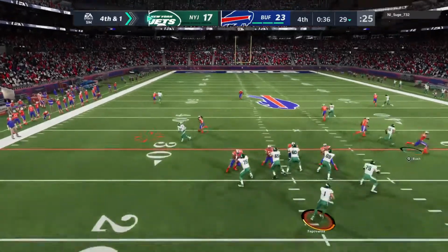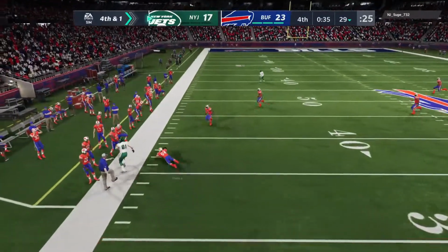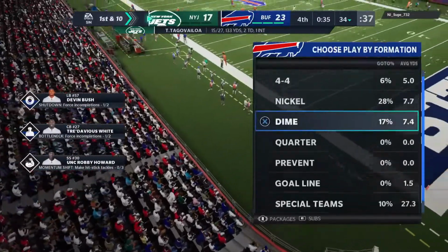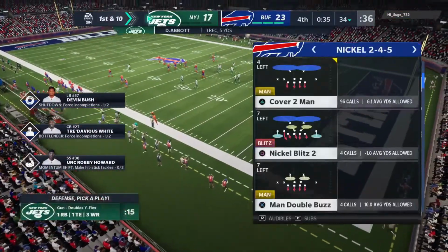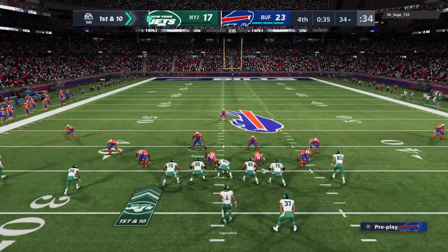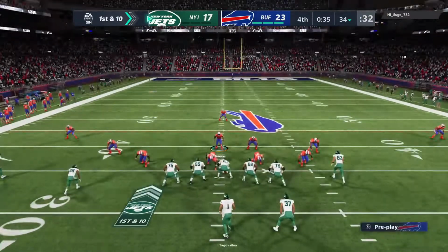Tua on 4th down. And it's a short one here, complete to his tight end. And he gets this up to the 34, out of bounds there. They keep the game alive, at least for the moment, as it's a first down. First down, Jets.